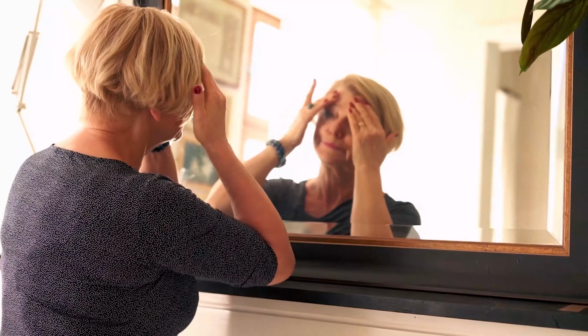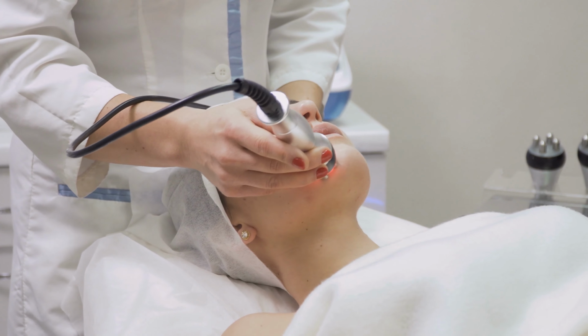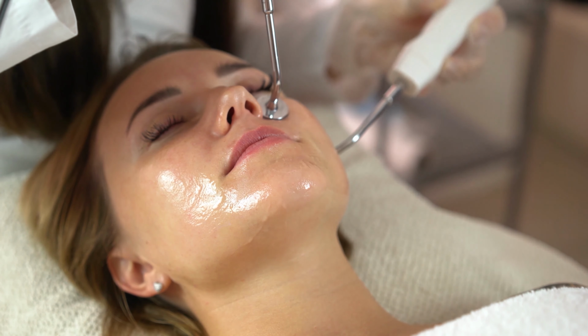As we age, fine lines and wrinkles appear on our face and our skin becomes dull. The firmness of our skin is lost due to less production of collagen. Advanced technology has made it possible to treat these skin issues at home, and the facial toner device is one of the best options for your skin.